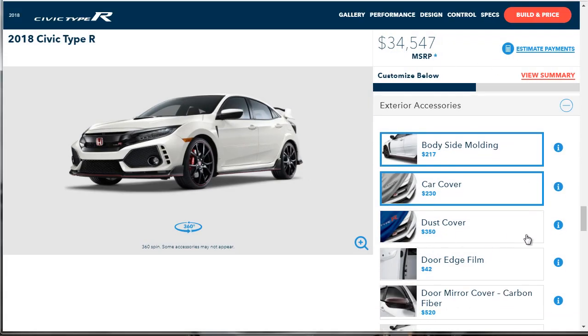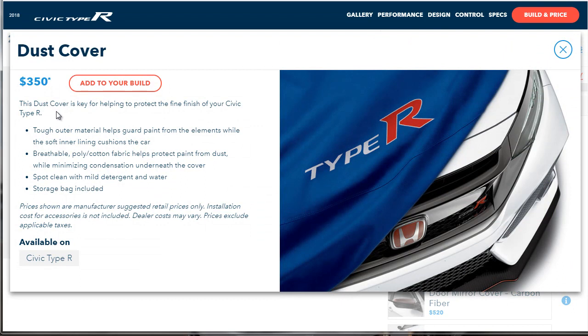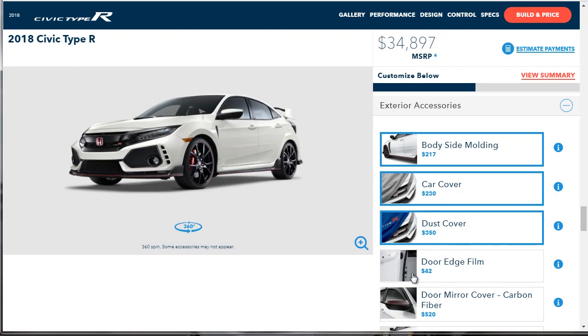We got a dust cover, so something a little bit different, right? Maybe that's if you're going to drive this thing more often. The dust cover is key for helping to protect the fine finish of your Civic. Tote-out storage bag. So, the other one's more for long-term storage. You might put that on for the winter. This one you might use even if this car is kind of a daily driver, but you don't want to get a whole bunch of dust on it, because even in your garage, if you have a dark car, you can notice a layer of dust that builds up on the car after you've waxed it. So the car is still getting bombarded. This cover will definitely help, which is why it's called a dust cover. We're going to add that because we want all of it. The car is so special that we want all the special options that come with it.